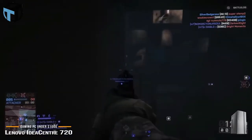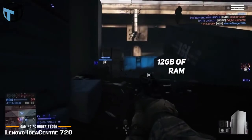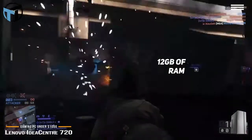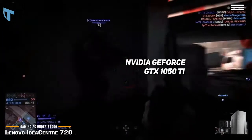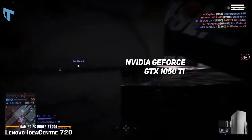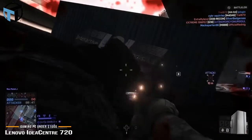This tower also includes 12 GB of RAM that is capable of meeting the requirements for most modern games. This Lenovo computer uses the NVIDIA GeForce GTX 1050 Ti to handle any and all video-related tasks you might run into. And with 4 GB of dedicated memory, it is certain to provide a crisp performance every time.